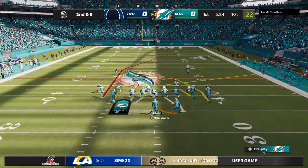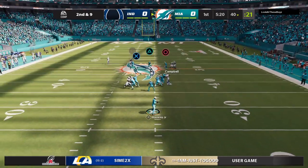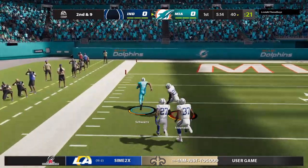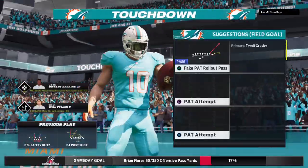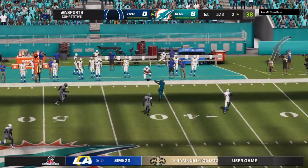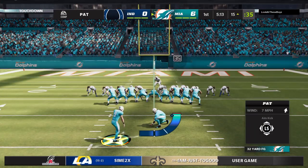Here's 2nd and 9, just a yard on that last run. They go play action with Haskins. Man open, that's Anthony Schwartz. And all the way in for a Miami touchdown. Anthony Schwartz, 60 yards. And the Dolphins are on the board first here in this AFC Championship game.